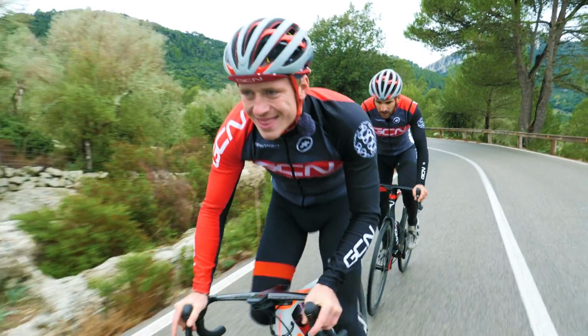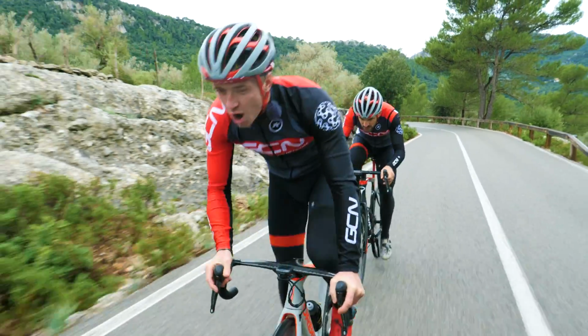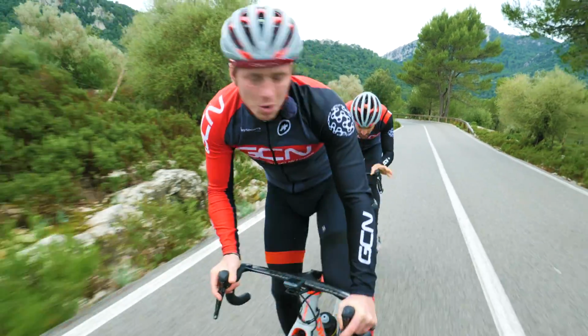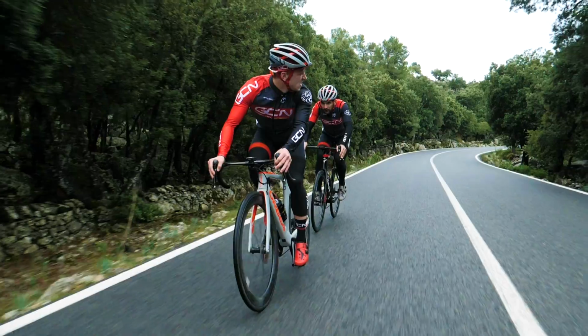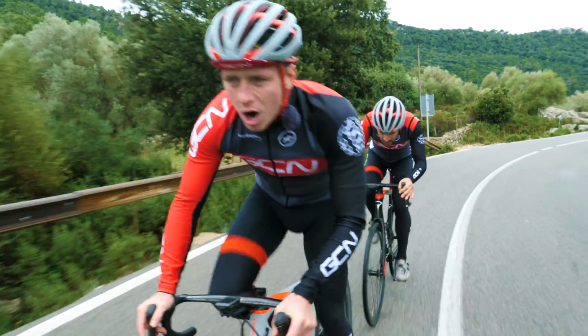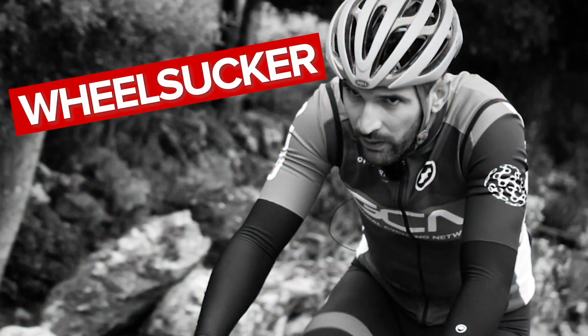Let me tell you, there is nothing more frustrating than going out on a good hard ride, putting lots of power down on the pedals, and there's someone stuck on your wheel, doing everything they can to shelter themselves from the wind, profiting from all your hard work. This, ladies and gentlemen, is a wheel sucker.